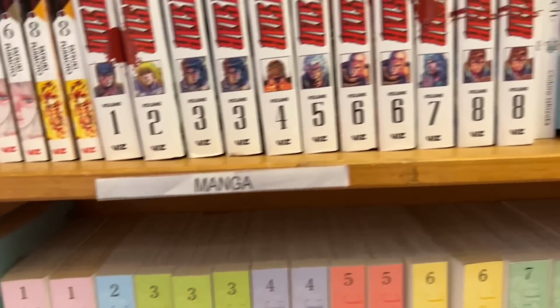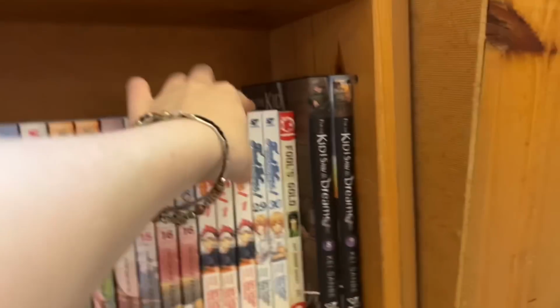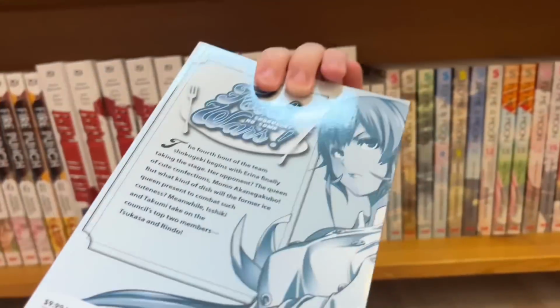So much Fruits Basket manga and Fist of the North Star. I checked their Food Wars section, but they only had volume 29 and it was retail.